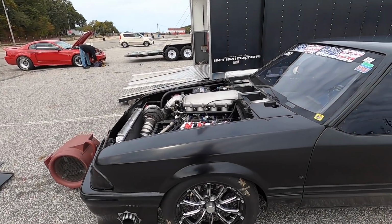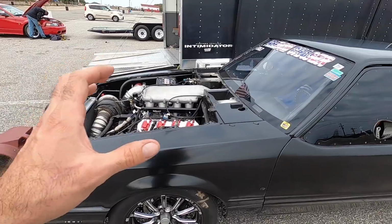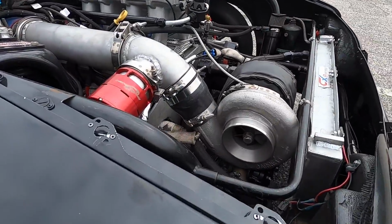What is going on, guys? We're down here in Maryland at Capitol Raceway, and we've got a car at the track that I've been doing some tuning on. We're trying to get a 7-second pass out of this Mustang today. We've got a little bit of suspension tweakage that we need to do. Last time we had this thing on the dyno, it made about 1,050 horsepower at about 30 pounds of boost. We're getting this thing a little bit faster, little by little.